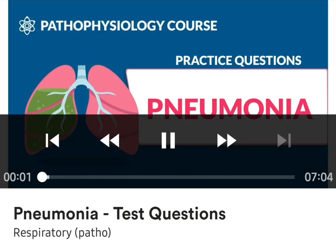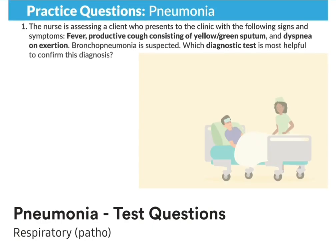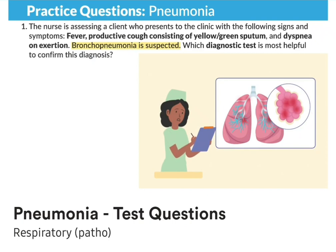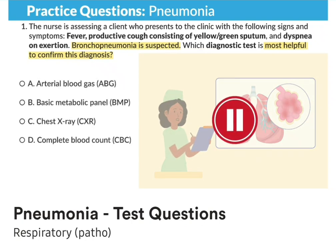Now it's time for the practice questions on pneumonia. So question number 1. The nurse is assessing a client who presents to the clinic with the following signs and symptoms. Fever, productive cough, consisting of yellow-green sputum, and dyspnea on exertion. Bronchopneumonia is suspected. Which diagnostic test is most helpful to confirm this diagnosis? So pause the screen and try your best to answer the question in about 60 seconds or less.